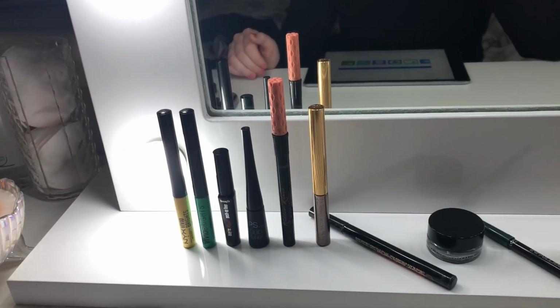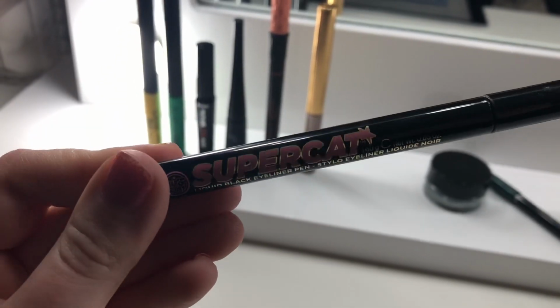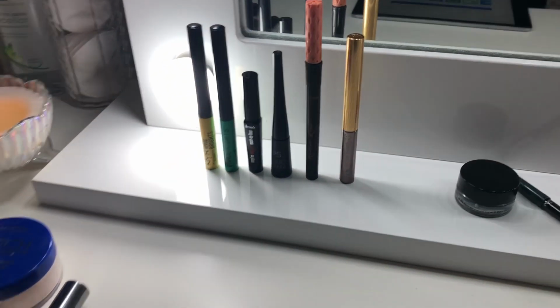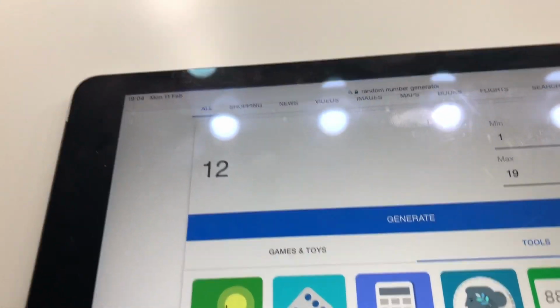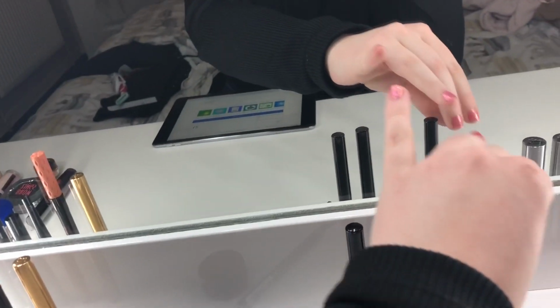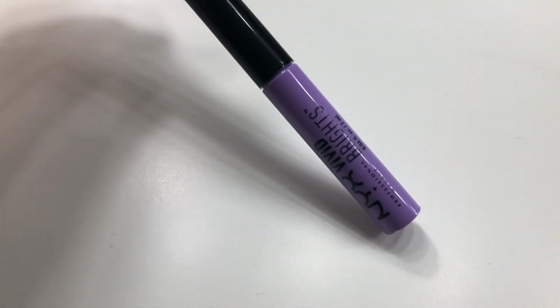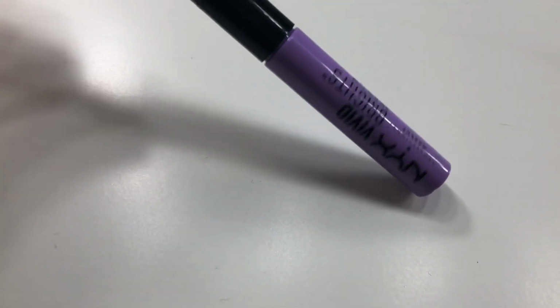So number 7 is first. And that is the Soap & Glory Super Cat Liner. So I've got a black liner, that's a good start. And then the next one is 12. Which is this Vivid Brights by NYX in the light lilac shade. So that could be interesting.